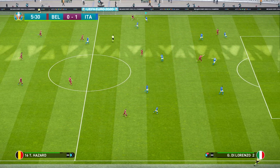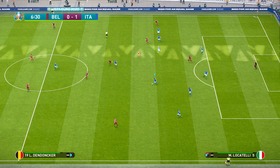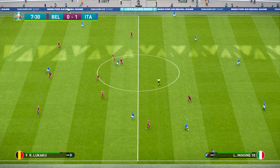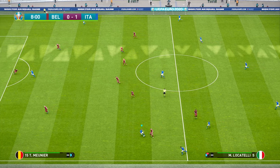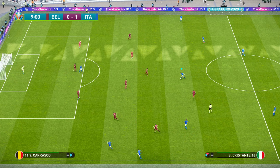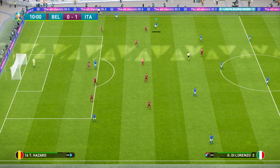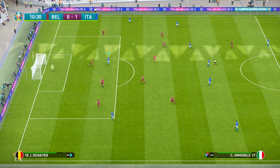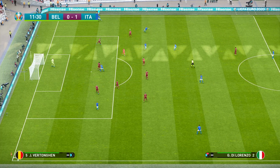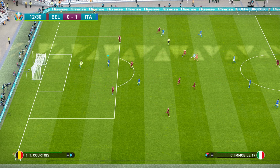Torgan Hazard goes on a charge down the left. Cristante gets it back. Lorenzo Insigne. Spinazzola. Cristante. Forward it goes. What an adventurous run from a defender. Courtois catches it safely.